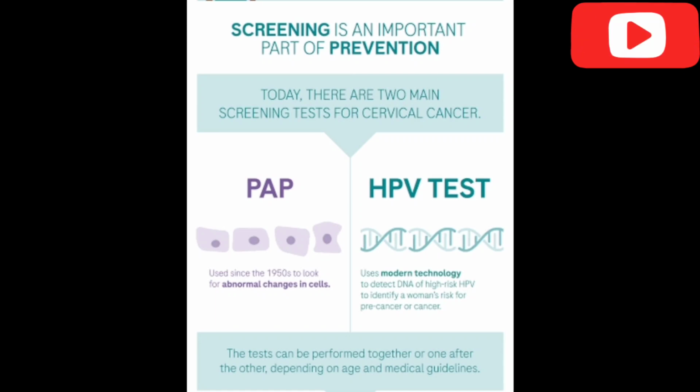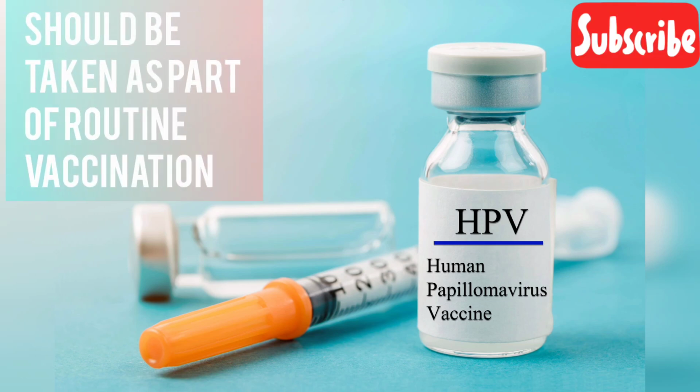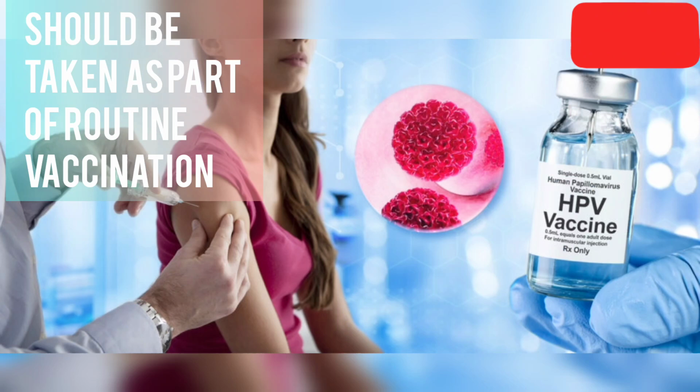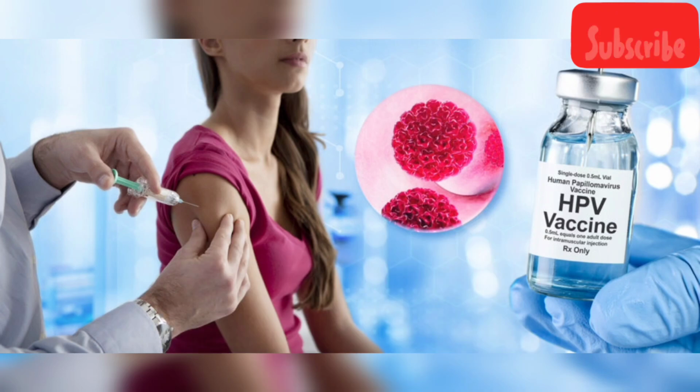Number 3. HPV vaccination. To help prevent cervical cancer, HPV vaccination is recommended for all adolescents as part of their routine vaccines. It may be given starting at age 9. Talk with your healthcare provider about the appropriate schedule for vaccination, as it may vary based on many factors, including age, gender, and vaccine availability.